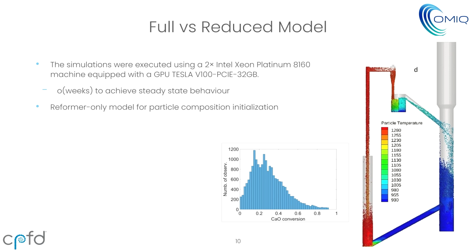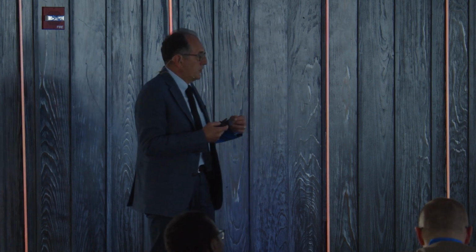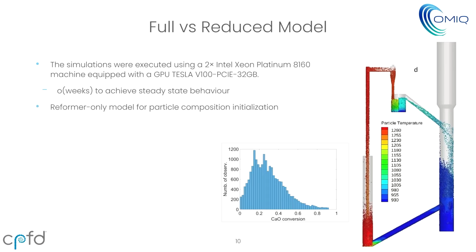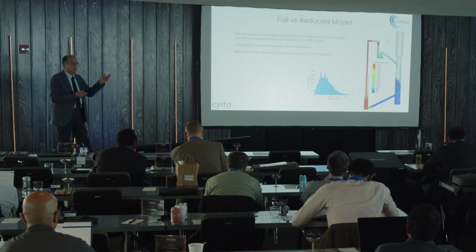So what we did, we thought to reduce the initial transient, and the idea was to initialize the particles in the reformer using a reformer-only model, which would be smaller, obviously. So the particles in the reformer are not initialized as completely clean and regenerated, but as already partially used, let's say. What you see here on the side is the CaO conversion rate obtained from the reformer-only simulation, and this was the composition we used to start off the whole model.